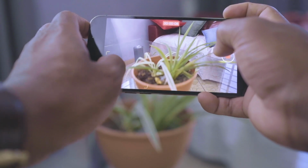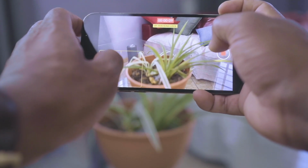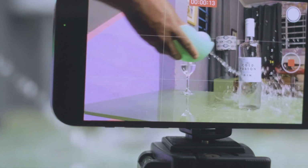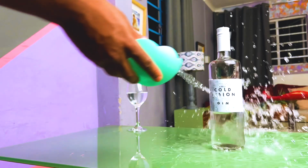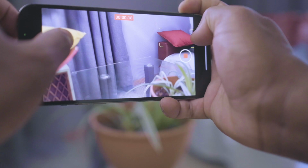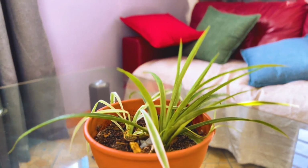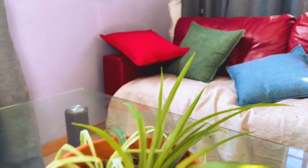Now, if you are a filmmaker and you want to utilize 60 frames per second or 120 frames per second in slow motion 4K, or you want to use the cinematic features in 4K, then this is definitely something that you want to think about. You want to switch to the iPhone 14 Pro Max.